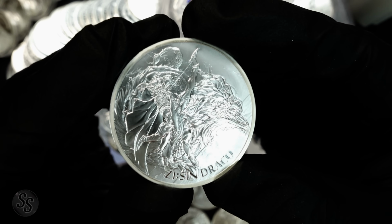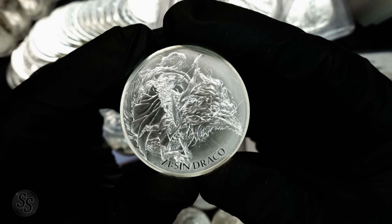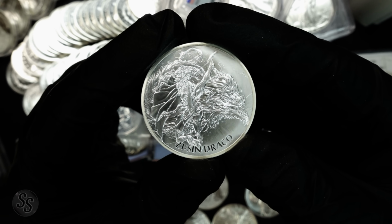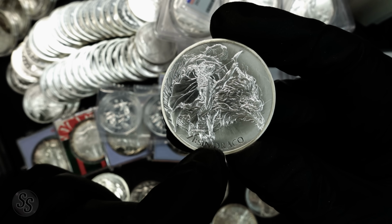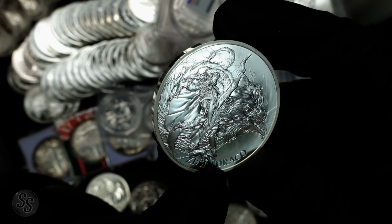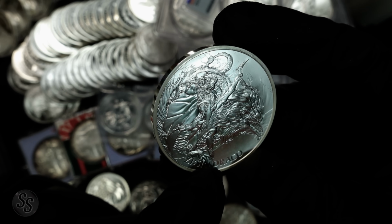But man, they are absolutely gorgeous. So this is from the Protector series from South Korea. You know, the Chibu Cheonwang and the Z-Sin Canis and the Z-Sin Scrofa. Well, this is the Z-Sin Draco. And that is a beautiful design. Look at that. That is really cool.